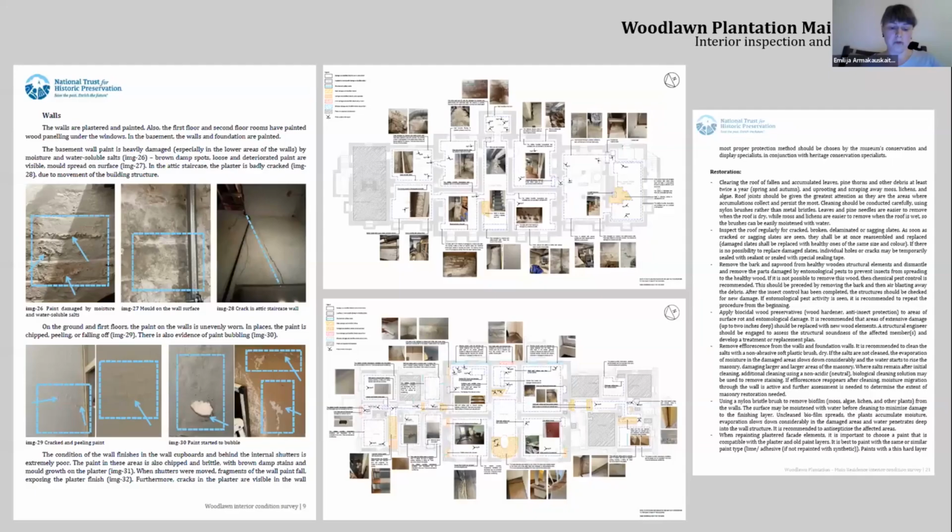And as I mentioned before, my main task was to check the condition of the interior. So I inspected wall and ceiling finishes, floor coverings, decorative and functional elements such as moldings, doors, windows, staircases, railings, shutters, roof. Also, I saw that there are visible roof construction, wall foundation, and other elements. So I inspected and evaluated everything I saw.